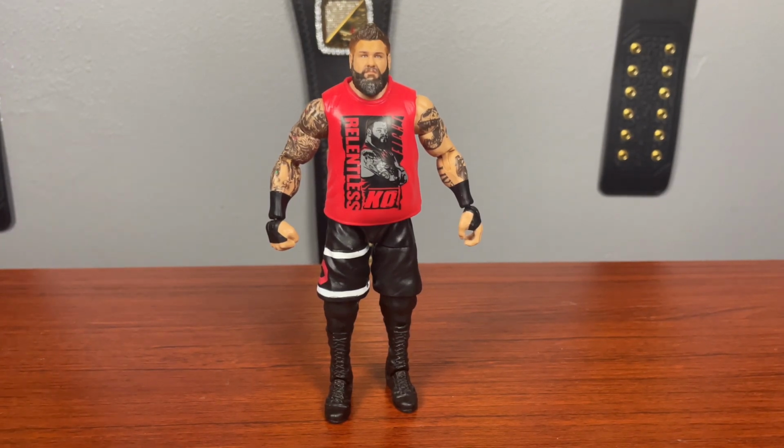So I'm not going to bag on this Kevin Owens anymore. I do think it's a cool Kevin Owens. And if you don't have a Kevin Owens, this is probably the one for you to pick up. Either that or the WrestleMania one that came with the Stone Cold Steve Austin imitation accessories.